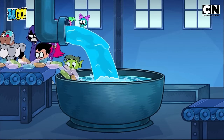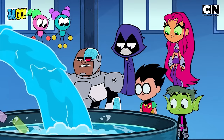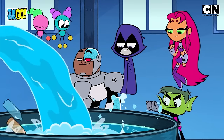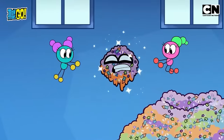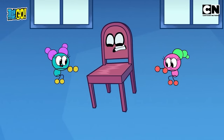Next, the bottles are taken over to this machine, where they get washed and dried. You think we could run Robin through that machine? He is in desperate need of a shower. I don't need a shower! Finally, the bottles are chopped up and melted into tiny pellets, which can be made into new products like carpet, furniture, or even tote bags.